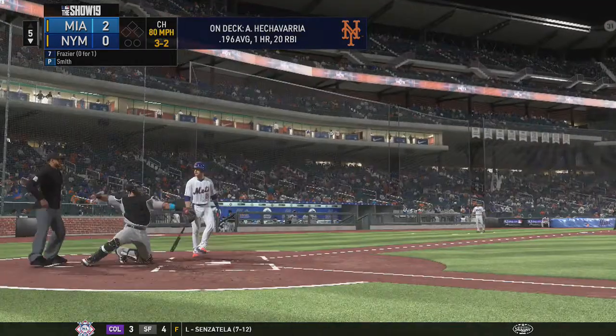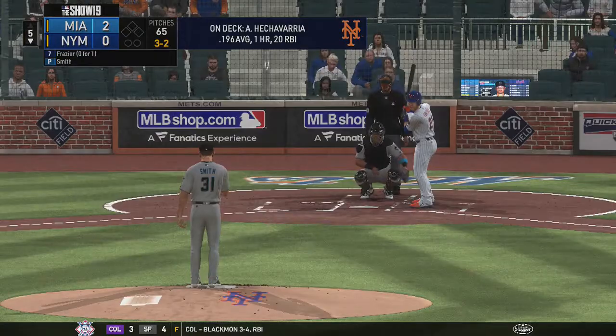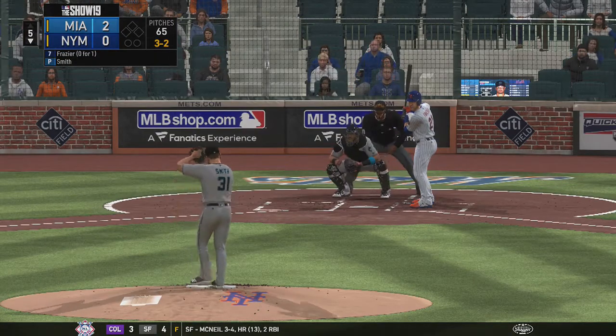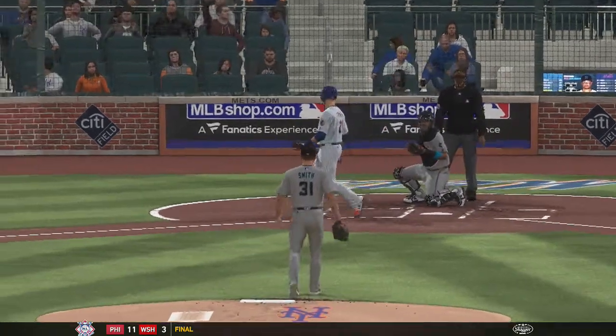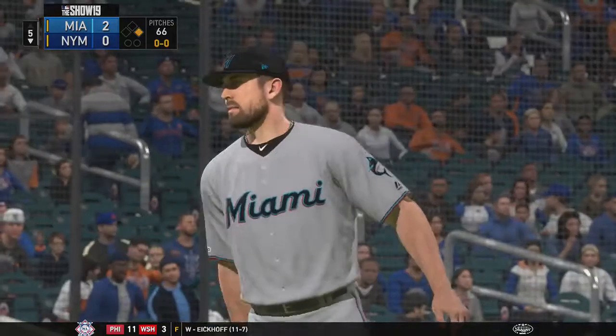Ball 3. 3-2 now. If you're ever going to see a position player go to the mound, it's going to be in a situation like this. Get him to relax a little bit, focus on his mechanics, and get that fastball back in the zone. Can't allow this guy to lead off walk. And that misses. Ball 4 now. It's a leadoff walk to get the home half of the 5th underway.